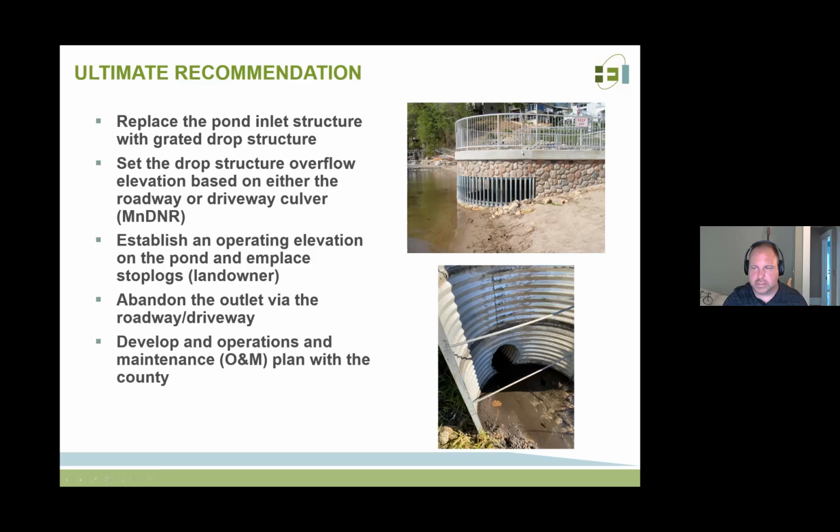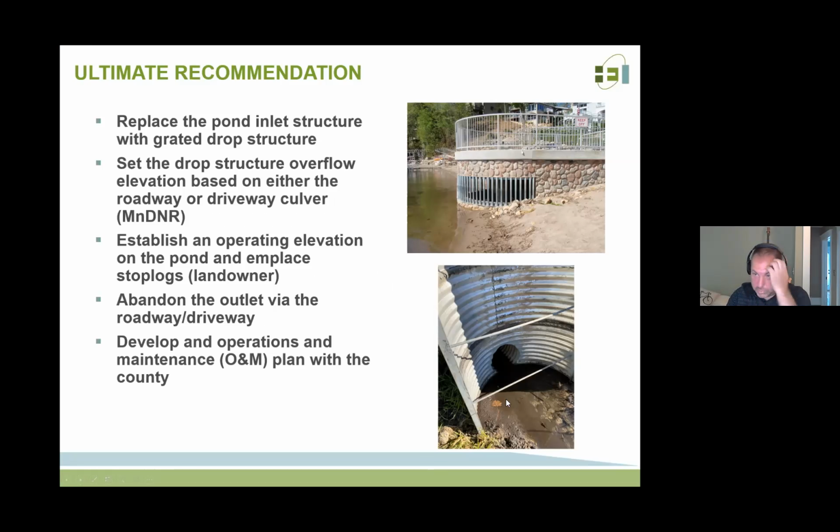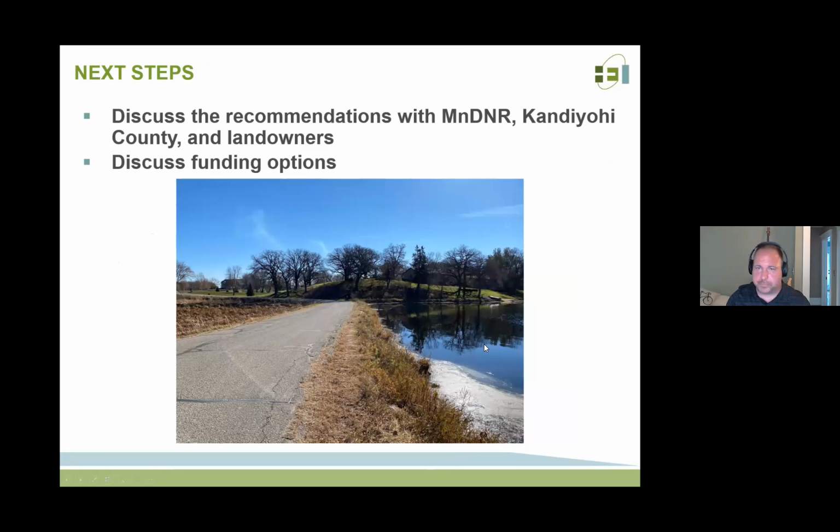This picture, by the way, is the replaced one that's there. When I was out there in November of 2020, they did not have any stop logs in it, and this outlet from the lake was actually closed all the way. So this is what was there. But eventually, somebody should put stop logs in there, determine an elevation, and actually lock them so they can't be removed or additional ones added.